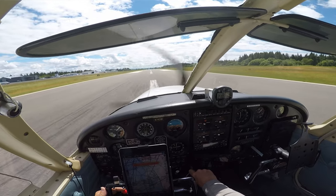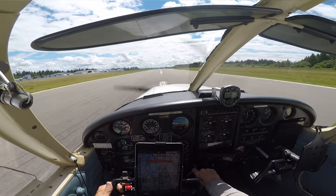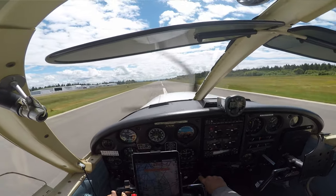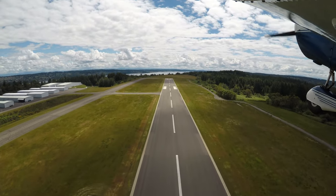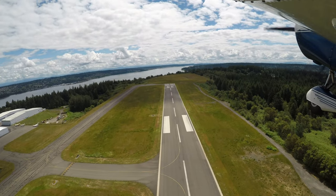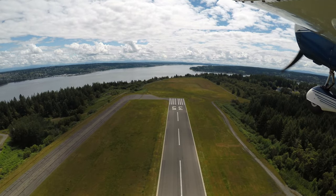556 November Delta, am I making left or right traffic? 556 November Delta, making right traffic. Traffic, 556 November Delta. Off ground, maintain 85 on climb out. Thousand feet, turn heading 250, Narrows One departure.